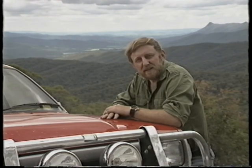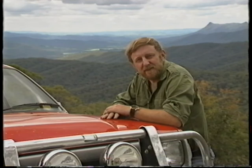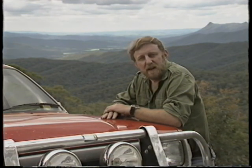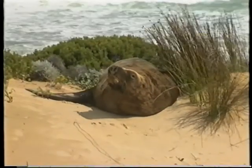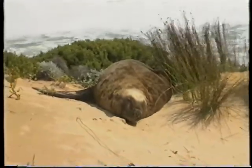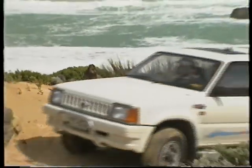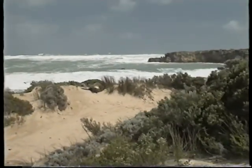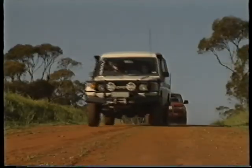For the last 20 years or so, I've travelled extensively through this great country of ours, learning the skills required to successfully four-wheel drive and the solutions to the many problems you're likely to encounter along the way. A four-wheel drive is just not another car or piece of machinery. It can become your very own escape machine and a means to an adventure.